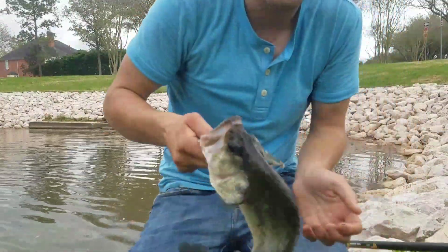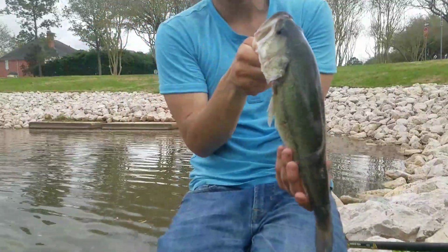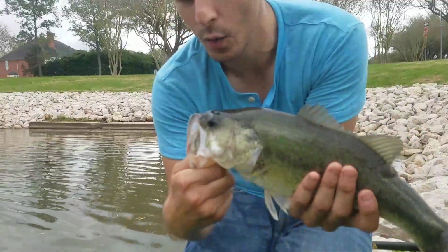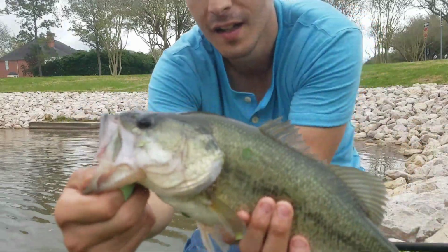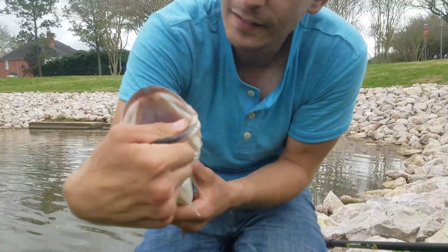And what a nice fish he is. Look at this. Oh, that's fantastic. Easily twice the size, twice the weight of the one we just caught. I mean, this bass is probably 2 pounds, maybe 2.5 pounds. Not huge, not tournament standard, but man, oh man, was that fun. He took that lure.